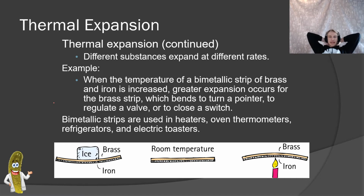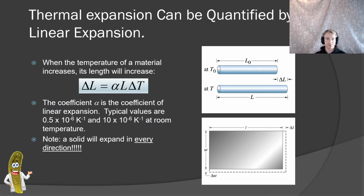Based on the substance that it is, different substances will expand at different rates. The example here is when the temperature of a bimetallic strip of brass and iron is increased, the greater expansion occurs for the brass strip, which bends to turn a pointer to regulate a valve or to close a switch. And so you can actually direct the way in which these strips are going to bend, which is an interesting little feature there. Bimetallic strips are used in heaters, oven thermometers, refrigerators, and electric toasters as well. So just using the properties of materials, you can create some really interesting effects.